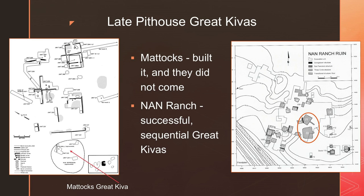And it associates with this room block here, which there's evidence for that room block being the first family on the site. So, there's one of the three pit structures right there underneath. So they lived in a pit structure for a while, and then they moved and they built a pueblo, and they built the pueblo right above the pit structure. I think that's important, and in line with it, too.